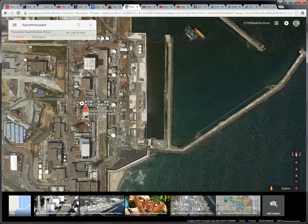Now, 3 of them, the cores, are melting down into the earth. They've already gone through the floors of the reactors, so they're not in these buildings. They're gone. They're down below. Now, if you can picture, it's not just melted like a solid ball. The corium is like molten lava, but it's radioactive lava.